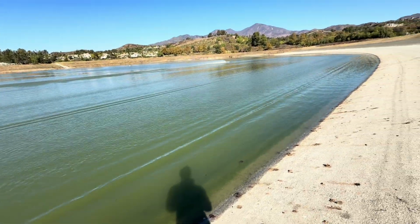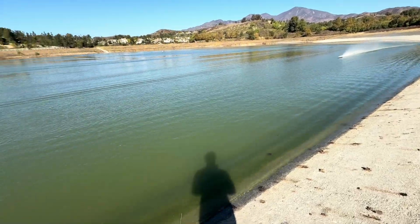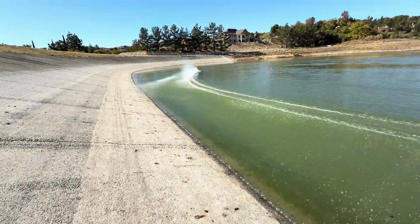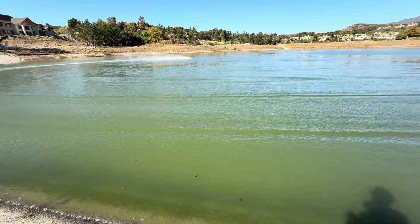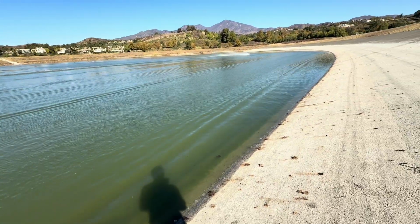Little hook oversteer right there. Pushing her a little harder than last time out. Obviously in the straights, this is all full trigger mostly, you guys. It's very stable.